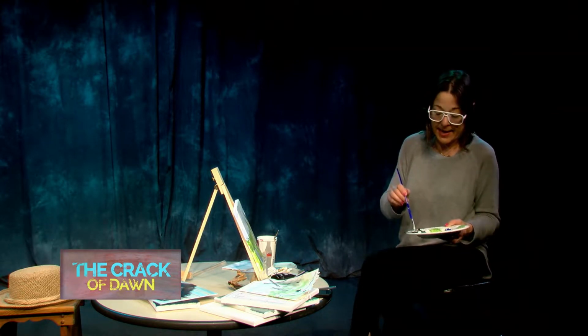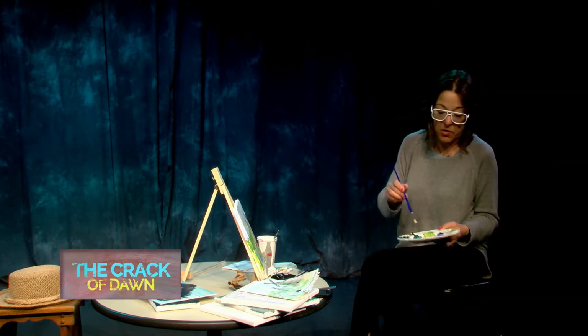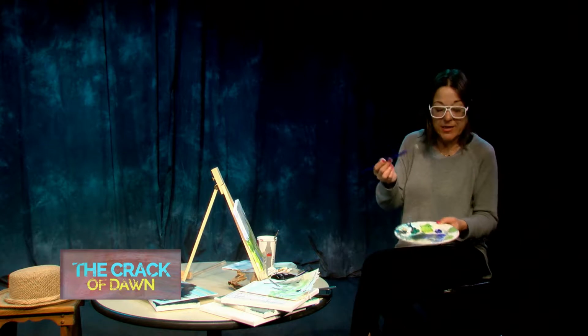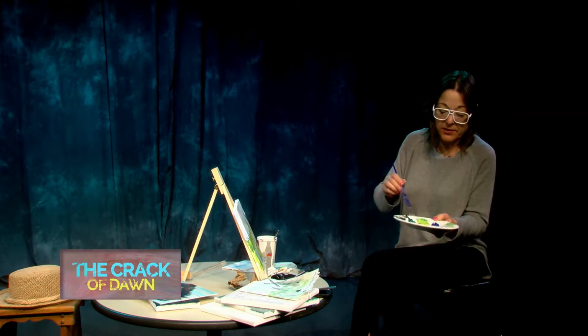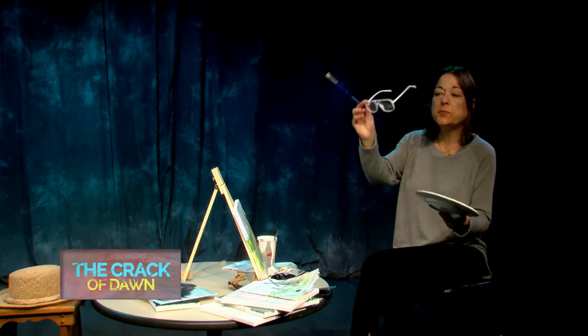I'm going to start making a kind of a wheat field look, because when you mix this yellow ochre with white, a little green got in there, but look, I don't have much over here, so I just have to go with it. I gotta take these glasses off. See, these are pretty good.